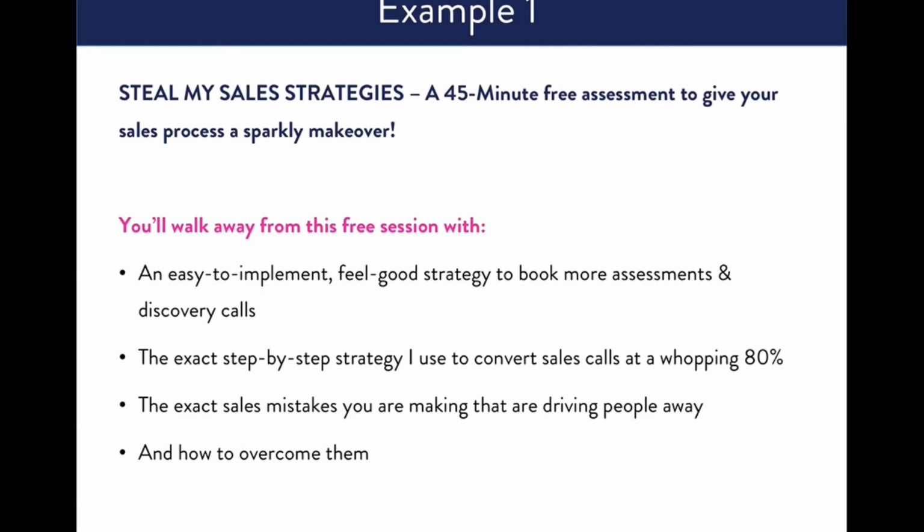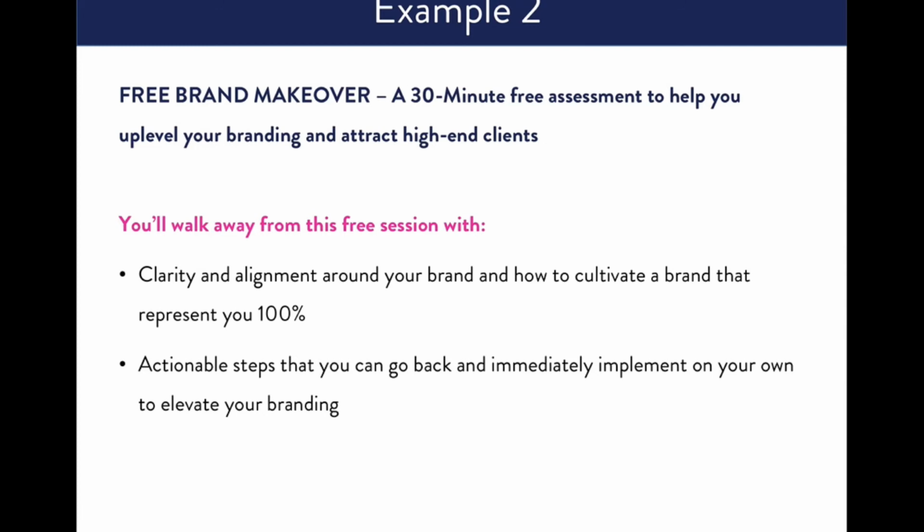Another example of a free assessment, let's say you're a brand strategist or a graphic designer, it might be a free branding makeover, right? Which could be a 30-minute free assessment to help you up-level your branding and attract high-end clients, right? And in that session, you could help your potential clients get clarity and alignment around their brand and teach them how to cultivate a brand that represents them 100%.